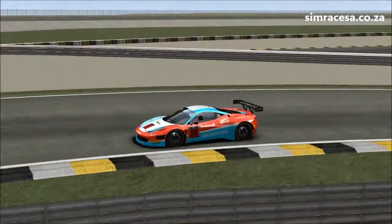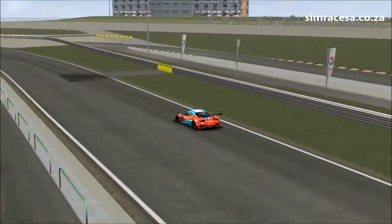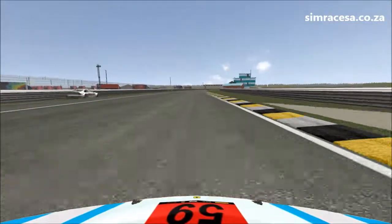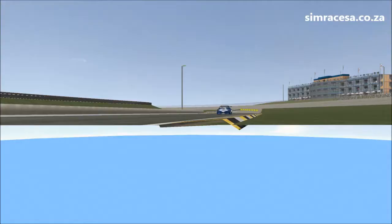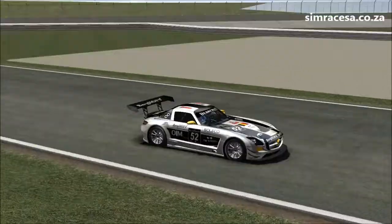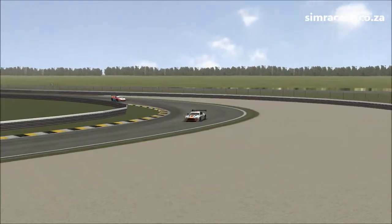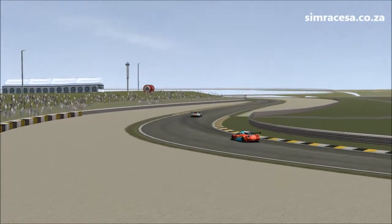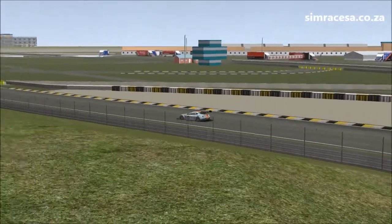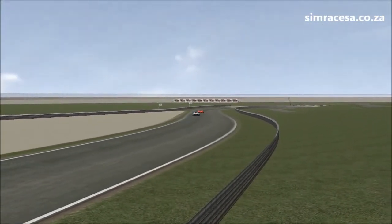Duplessis looking so composed in the Ferrari. Does not put a foot wrong. Signaling for Duplessis to move. We've passed him on the right hand side. Good driving by him.